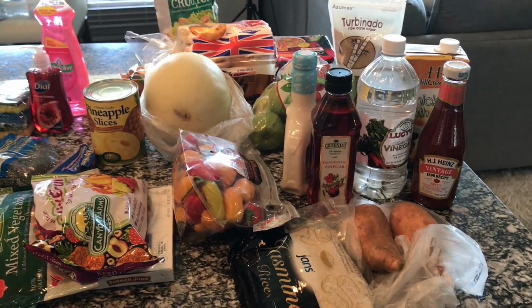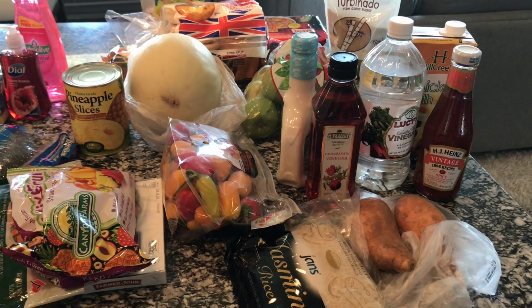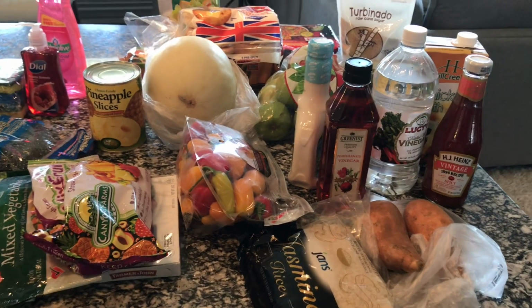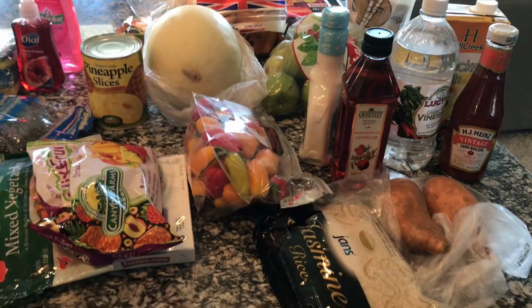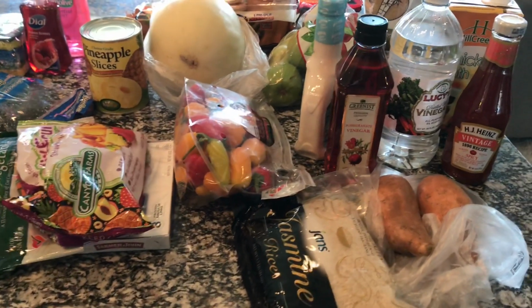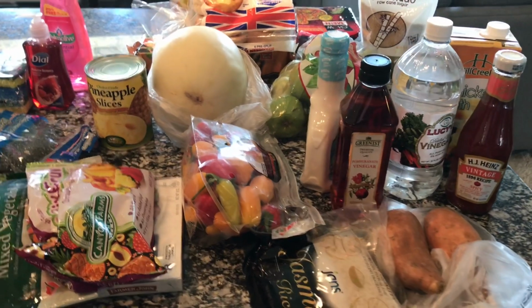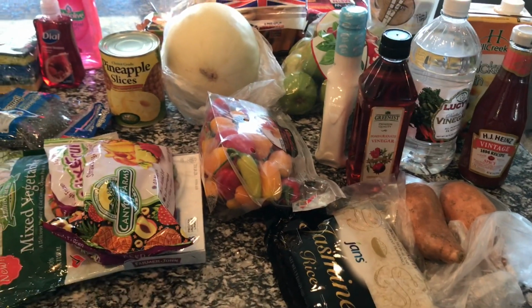All right, so this is everything. Hopefully, y'all don't judge me. You know, I've been going through a lot lately, and I had to cut corners because of doctor bills. So I decided to do some of my shopping at the 99-cent store to save some money, and it is what it is. You know, I'm not ashamed. I'm just like everybody else, and that's my truth.